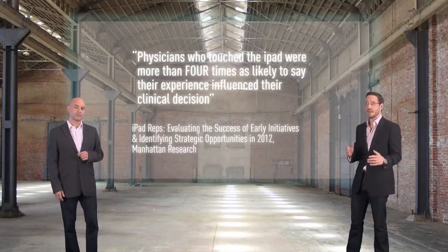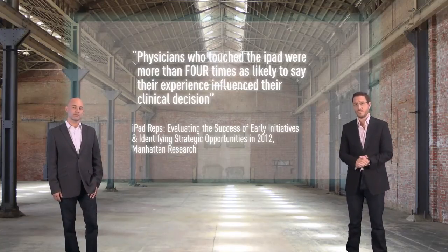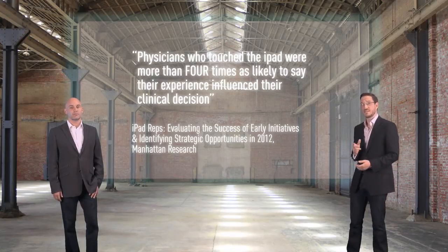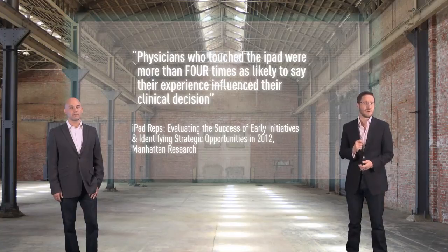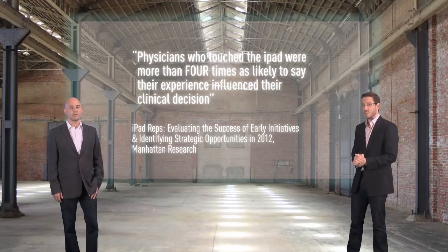But it has to be about commerce. Is it adding value, saving money and making the proposition more appealing? Well, statistics suggest yes. Once again, the Manhattan research showed that allowing the HCP to touch the iPad, engage and even drive the interaction ensures a better chance of behavioural change. So what are the options for building e-detail platforms?